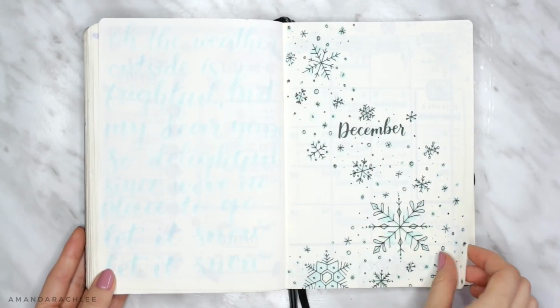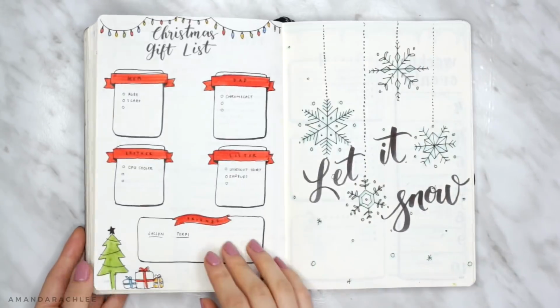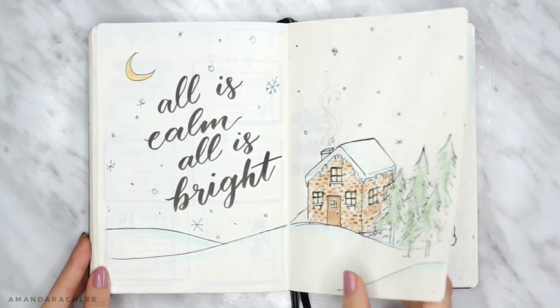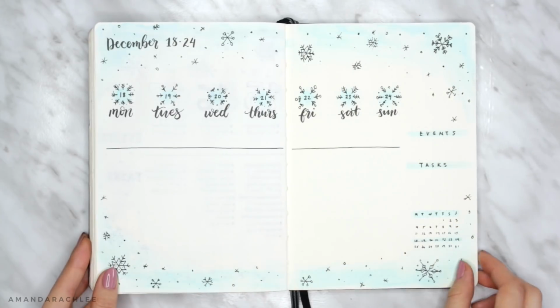Anyways, we are nearing the end of this flip through. It has been so cool, even for myself, to see the evolution and changes of my bullet journal. Even the improvements in my calligraphy have been very drastic, and now I can't wait for next year. I'm really excited for 2018 to come up with some more creative ideas for you guys, and hopefully you guys are excited as well.